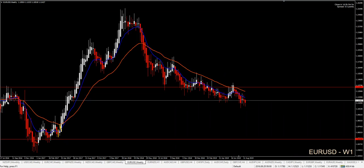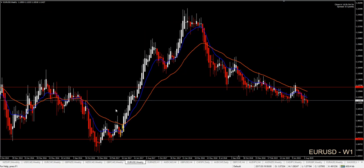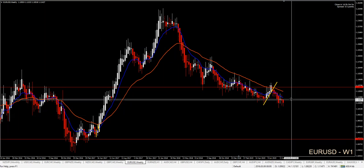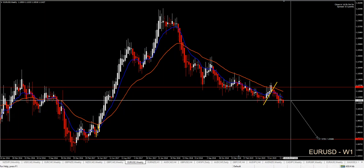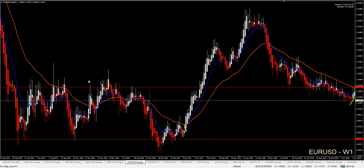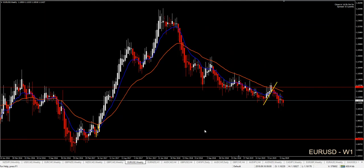Euro USD, we've been saying that again and again. Eventually, we got our retracement. Short, you decide the strategy. Price has the room to go more than 500 pips. Follow that movement. Price has already entered a previous range, and that means this is your target.